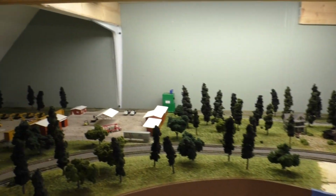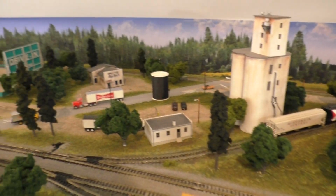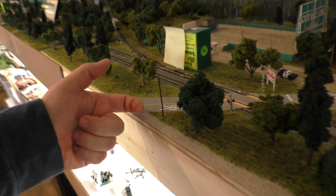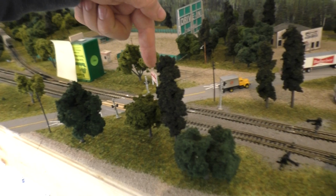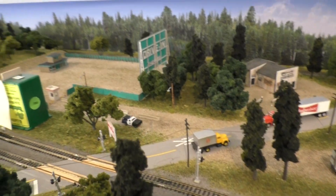As we come around, I have not gotten anything else done over here. The only thing that I have done is I'm getting ready to run the power lines. I haven't glued them on or anything, but I'm going to put all the power lines on the power pole.